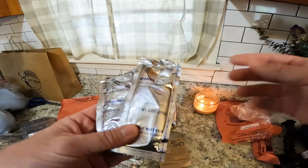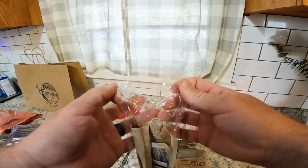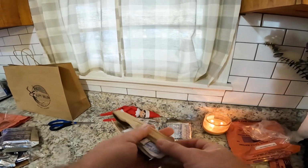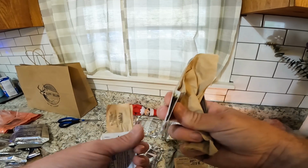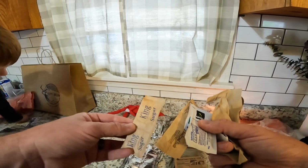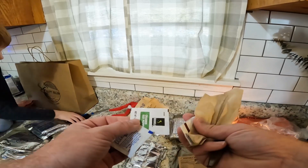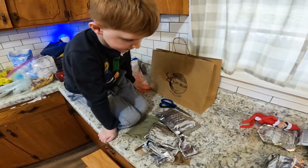We have strawberry jam and peanut butter. All right, we also get a spoon, napkin, a match booklet, some fresh out towels, some crushed red pepper, some black pepper, and some salt. So these are the seasonings for the soups if you need anything. All right, let's go through yours. What do you got? You hold it up and I'll read it.